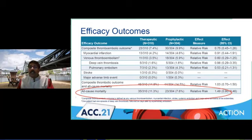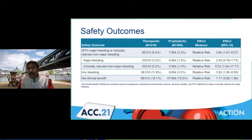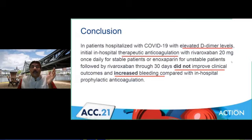What about the safety of these patients? All parameters of bleeding obviously were higher in the therapeutic range. So what is the final conclusion? In a patient with COVID-19 and elevated D-dimer levels, therapeutic anticoagulation did not improve the clinical outcome. In fact, there was increased bleeding. So when the D-dimer levels were elevated, this is what we found.